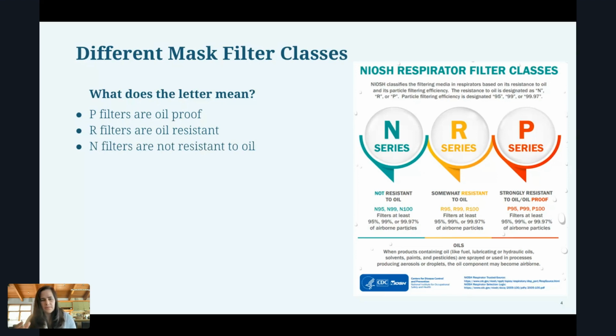So what does it mean to be oil proof or oil resistant? Let's say you've worn an N95 mask and walked by someone eating McDonald's or some kind of greasy food, and you could still smell it through the mask. It's because the N series masks don't filter out particulates that are carried in tiny oil droplets. The P filters are oil proof, and the R filters are oil resistant.